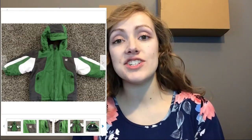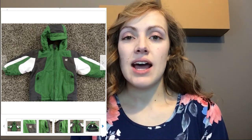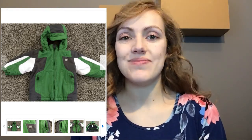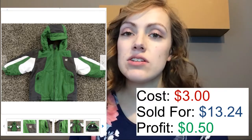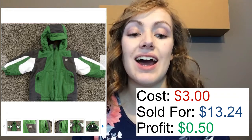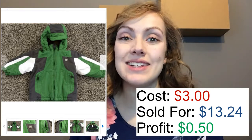The next item was a bit of an experiment that didn't go so well. I picked up this Wonder Kids coat at a garage sale last summer. It was $3 and it sat for a long time before it finally sold this month in January. And I didn't get as much as I thought I would for it. It was a really nice coat, but I got $13.24. So after fees and shipping, I was left with a profit of just 50 cents. Now I'm happy that it was a profit and I didn't break even or go negative. Like, I'll take the 50 cents, but I'm not going to pick up kids' coats anymore. The profit was just super low and wasn't worth the flip, and it took really long to sell. But it was a good experiment.